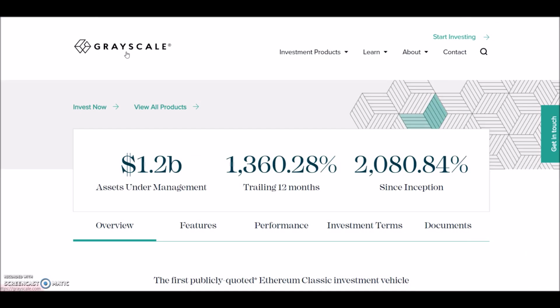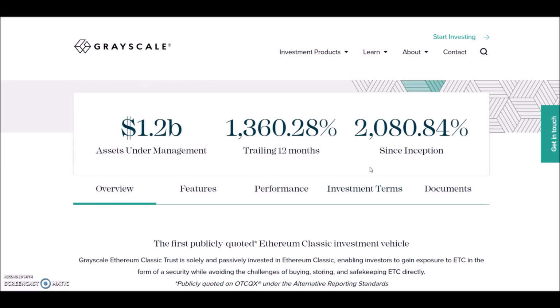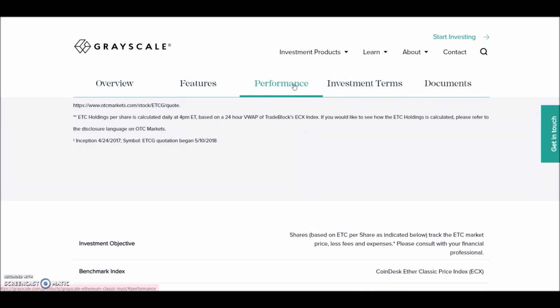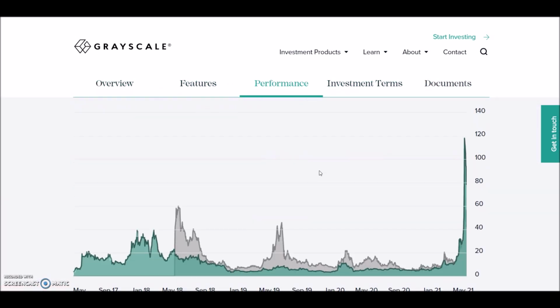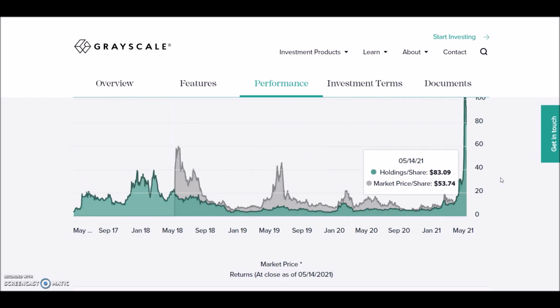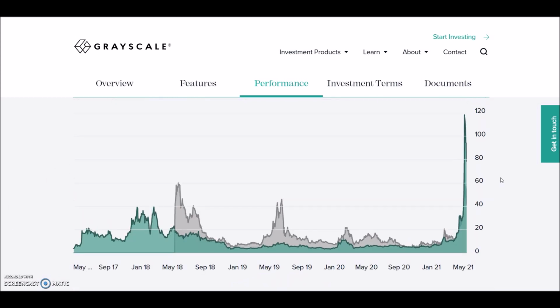Also, if you go to their website, you can see 1.2 billion, the trailing 12-month change, since inception, and so many things. It is showing the performance of this particular ETF, how it went up and down. If you want to buy some ETF, then you can also buy from there.